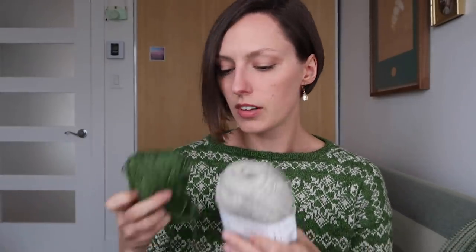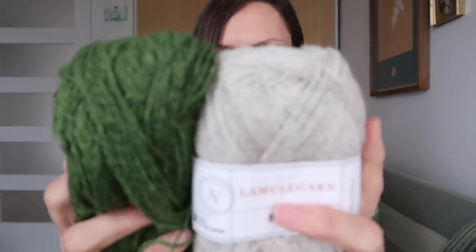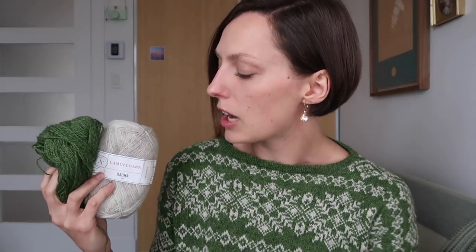I think that you could use either this yarn or Finull if you wanted to combine with Celia pretty easily, but I thought that these would pair really nicely together. But yeah, I thought they'd make a nice combination, and the Rauma came from Espace Tricot here in Montreal. Once again, this is what I had left over.